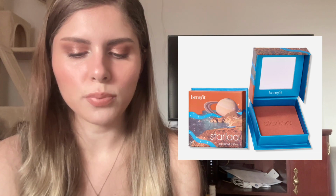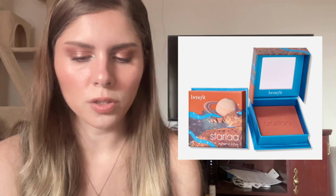So the 2 shades I've kind of been considering for a while are Starla, which is described as like a rosy bronze, and it looks absolutely gorgeous and right up my alley. But I've also been thinking about the shade Shelly, which is this more like bright pop of pinky coral. Just because I have less of that color in my collection, and it looks really, really flattering on the people who I've seen wear it. So this I'm putting a pin in as well. I am really intrigued to try one of those blushes for sure.